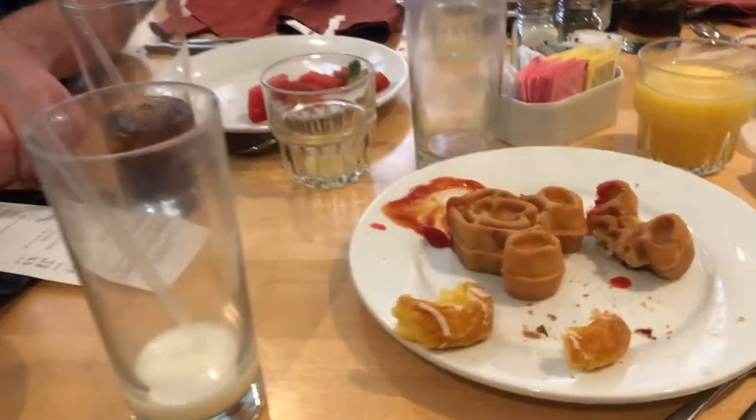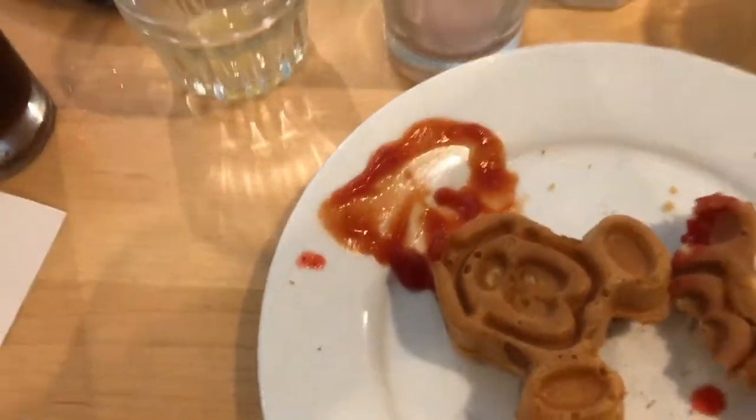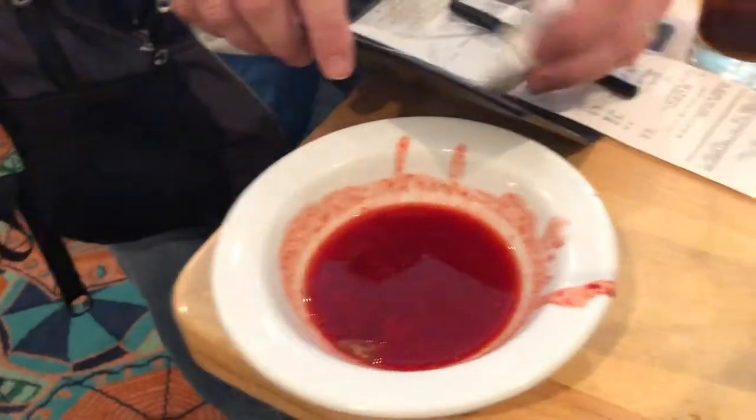We finished our breakfast and it was delicious. I accidentally dipped this Mickey waffle in some ketchup. I meant to go for the strawberry sauce, but it just didn't work. And now we're leaving. I'm so sad. It was so good, but I'm also so stuffed.